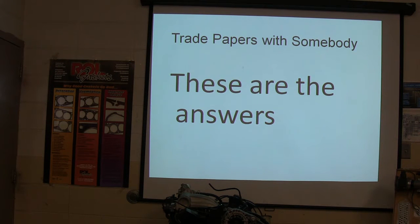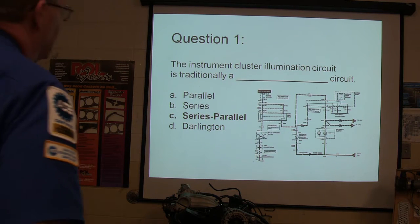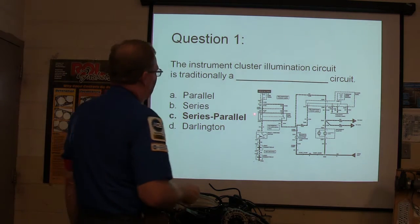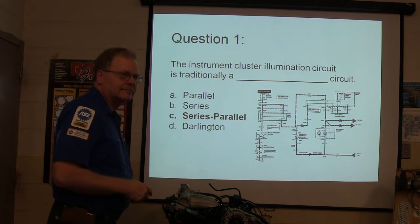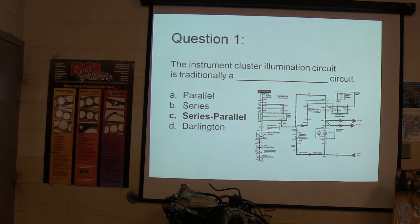Swap papers with somebody. These are the answers. All right, you too. Here you go. Paper swap. This is the answer to this one. Series parallel. You got that? Series parallel. Good deal.